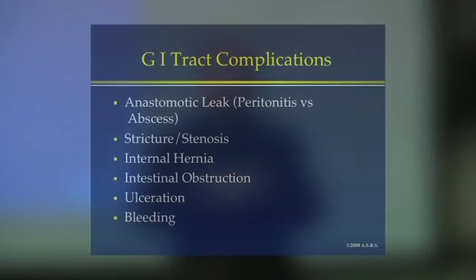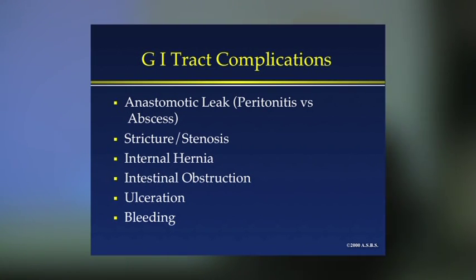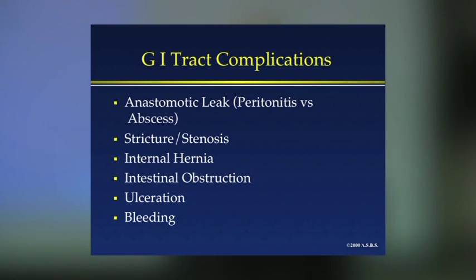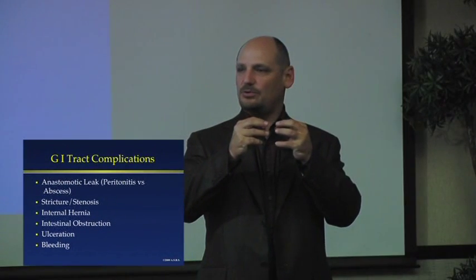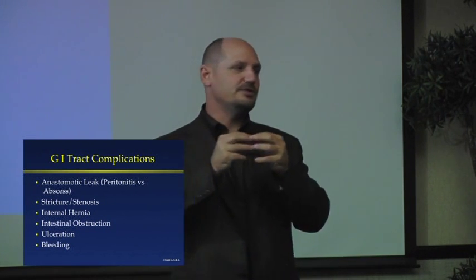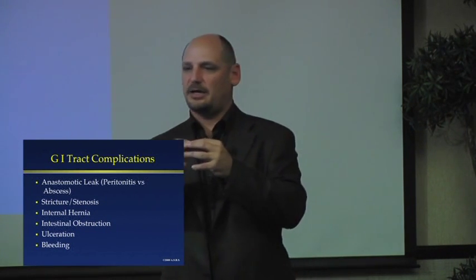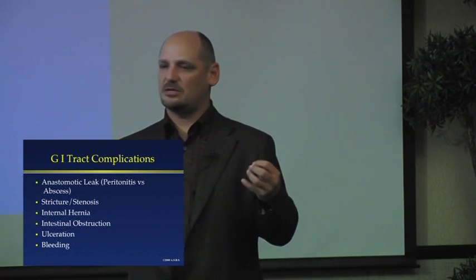Anastomotic leak means it leaks where we put things back together, okay? But it could leak from anywhere that we staple or suture the intestine. In the case of duodenal switch, there's one difference, and that is that when I hook the intestine back to the duodenum, I don't staple that part. I suture it. But basically, leakage could come from any place where we divide the intestinal tract, put it back together, or staple it.